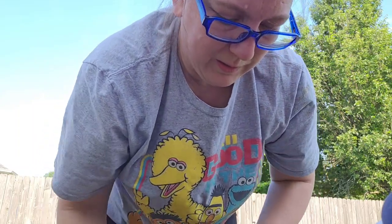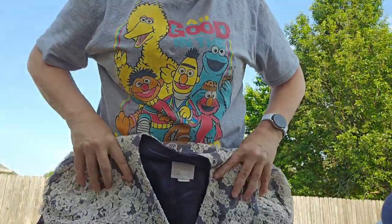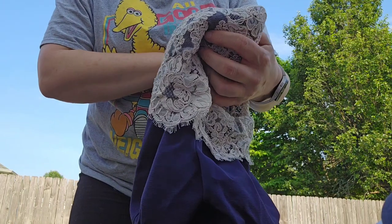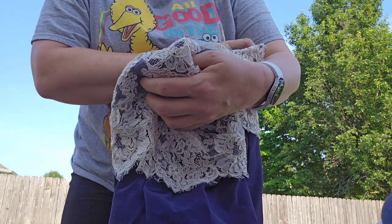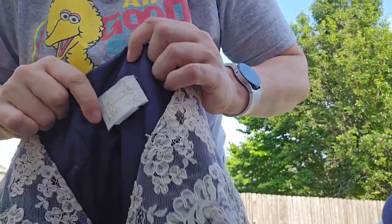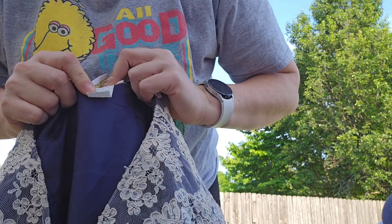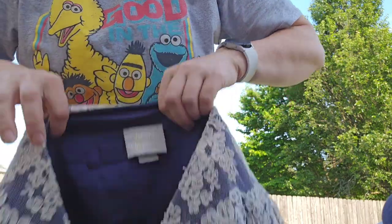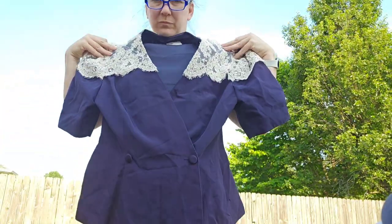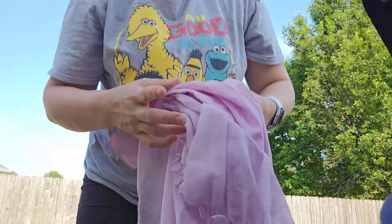These, definitely a vintage look to it with the lace. It is a Watter, W-A-T-T-E-R, cotton and acetate, whatever, size 20, I think it says. I couldn't leave it.